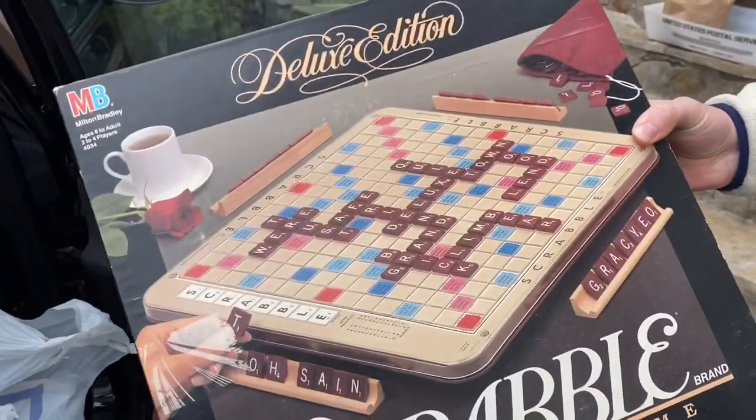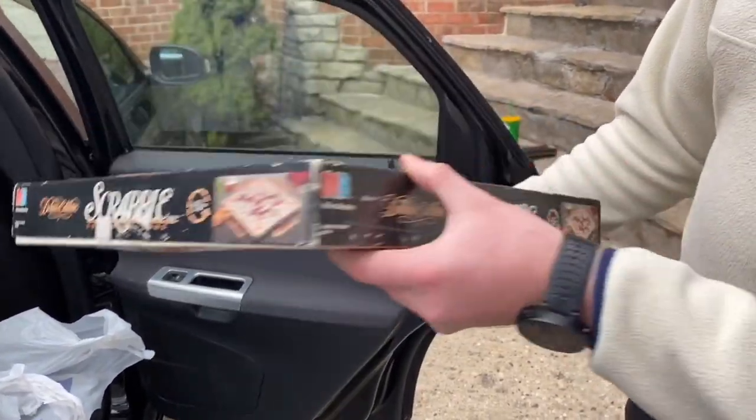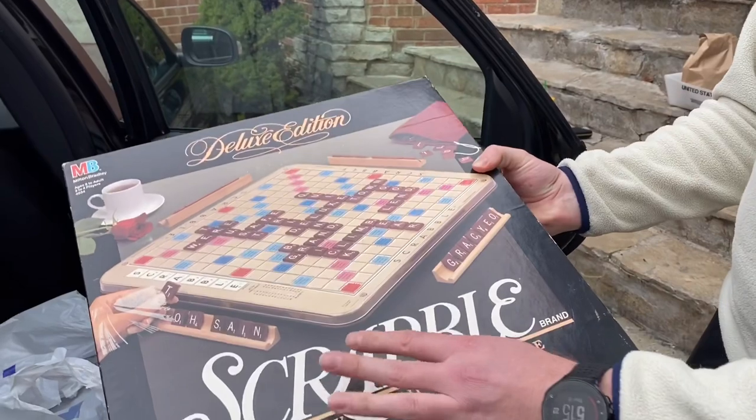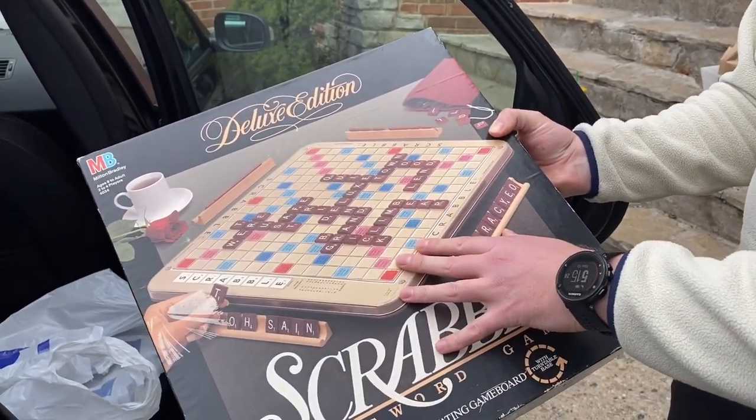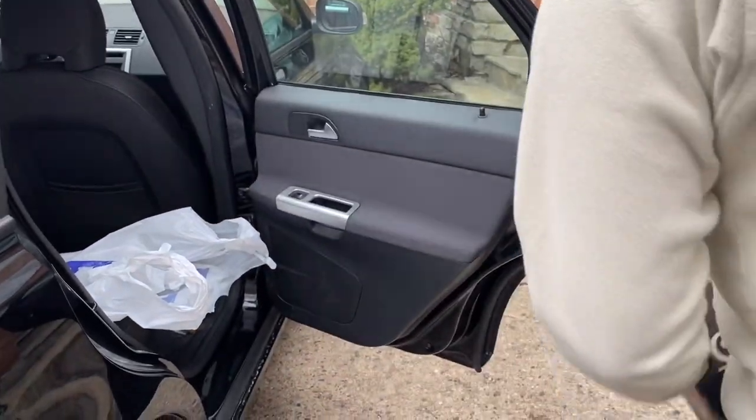Goodwill scores deluxe edition Scrabble, only $2.99. These go for good money. We've sold them at $40 and more before. So the ones with the wooden letters are really nice sellers.